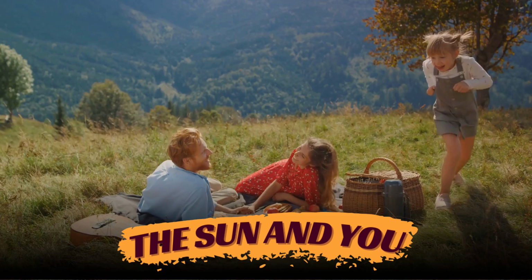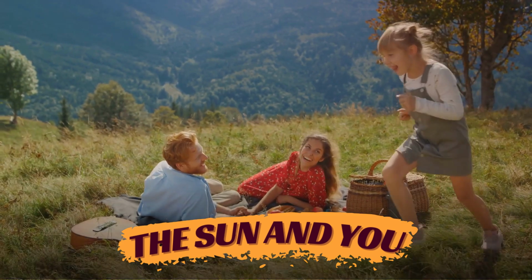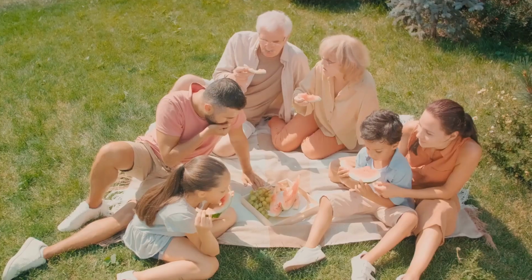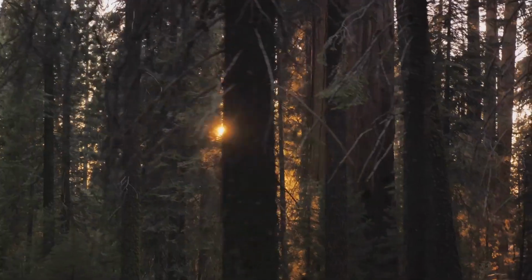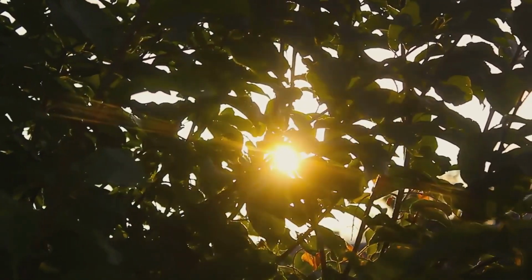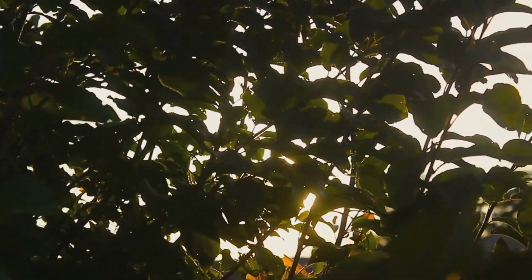You might be wondering, what does all this solar science have to do with me? Well, let me tell you, the Sun is not just a celestial body that's millions of miles away. It's an integral part of our lives. The Sun's energy fuels all life on Earth. It powers photosynthesis in plants, which in turn feed us and the animals we depend on.